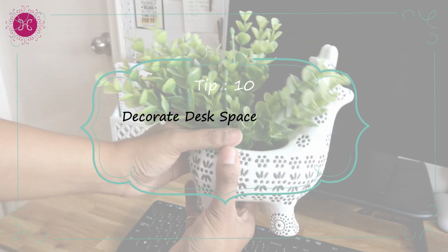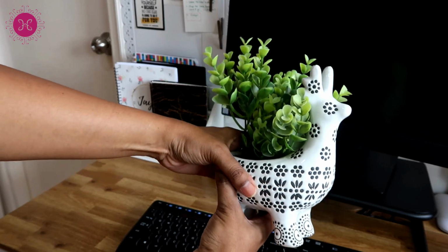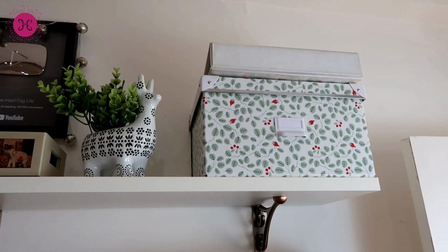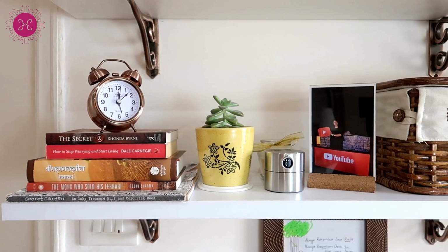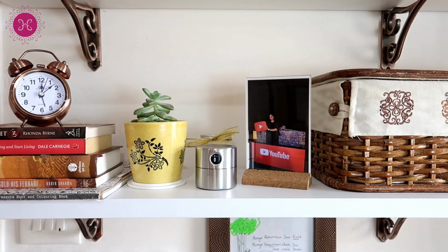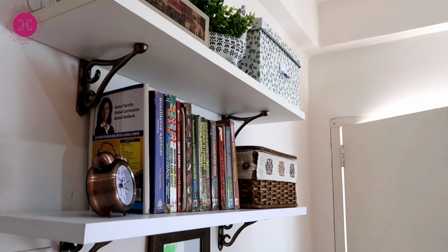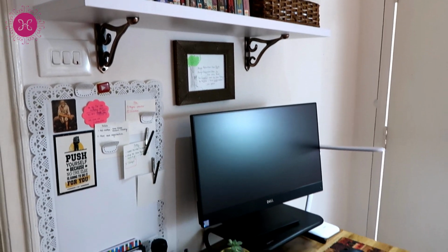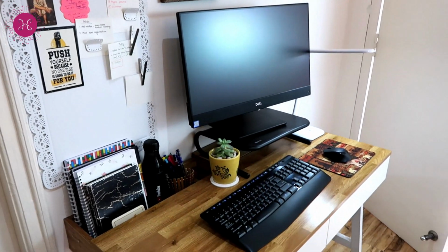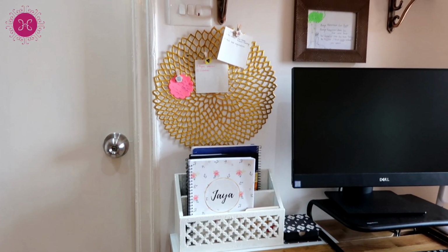Last but not the least, decorate the desk area, but don't overdo it. Just keep it simple. Add plants or something which sparks joy. I know you instantly remember Marie Kondo with this term. When you decorate, it shows your love and attachment for the space, so never forget to decorate any space you love. I hope these tips will be helpful for you to give your space a makeover.